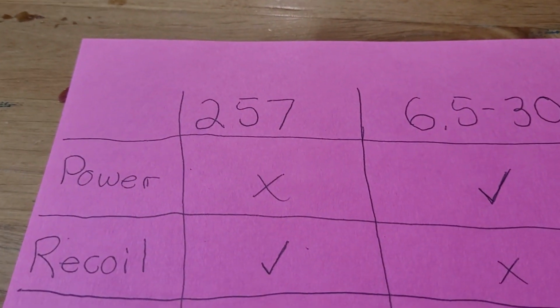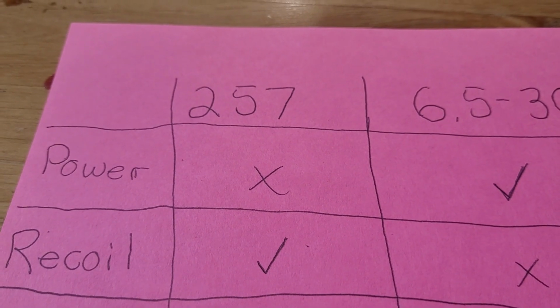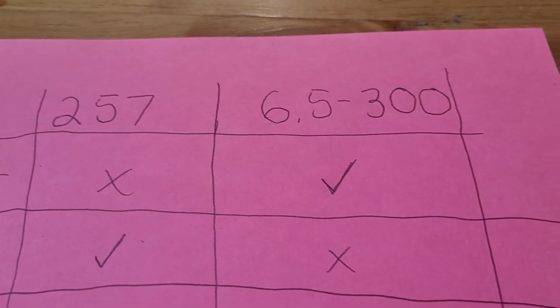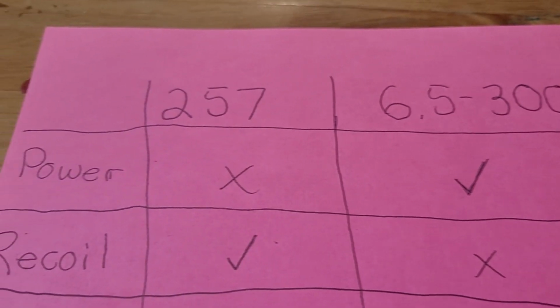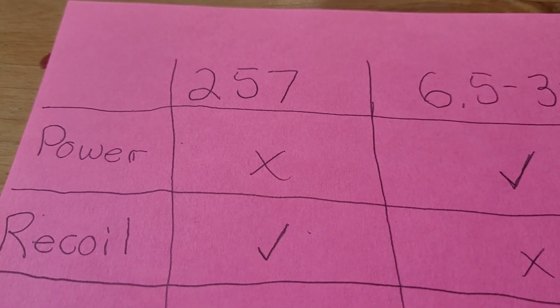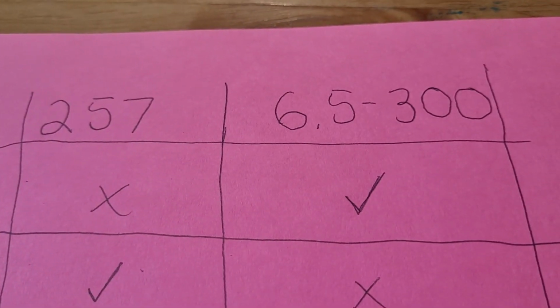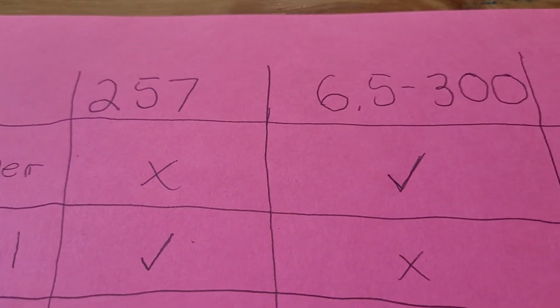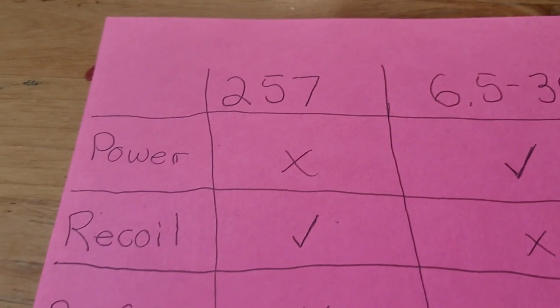Okay, the next one, recoil. This one's not as important to me, but it might be important to you. If you're that worried about recoil, you probably want to get the 257 Weatherby, because to be honest, the power difference isn't that big of a difference. Then again, the recoil isn't either. They're closer than you would think.